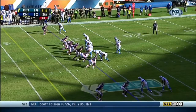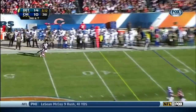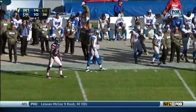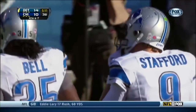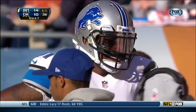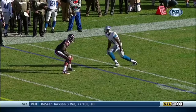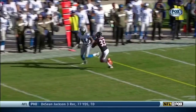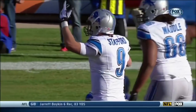3rd down and 7. Stafford to the outside, and the pass is short. Intended for Calvin Johnson. Charles Tillman on the coverage. There's not a lot of defenses that have the confidence to line up like this. Your corner against Calvin Johnson, man-on-man, bring pressure, and are comfortable with doing that play after play during the course of the game.